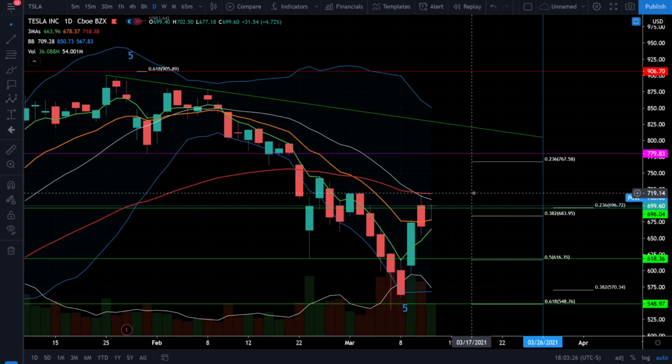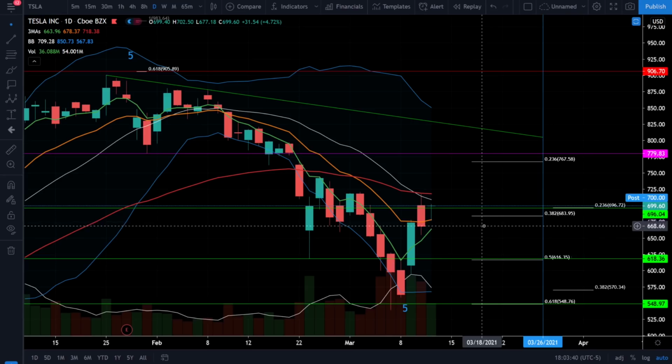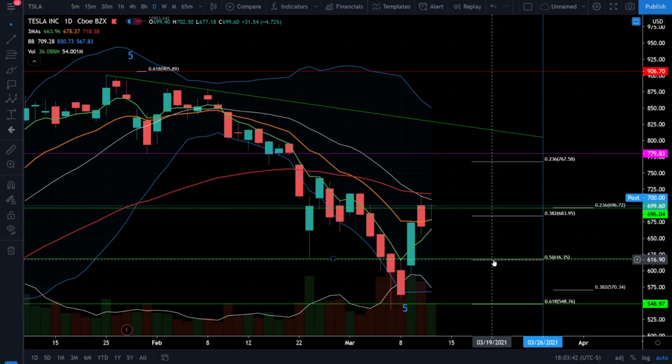Remember, on this channel, we follow the price action and we follow the trend. You can't look at this and be bullish until we see a reversal in the trend and some bullish price action. So right now, I'm looking at resistance levels on Tesla right around 707 and 718, with downside possible support levels around 680 and 618.